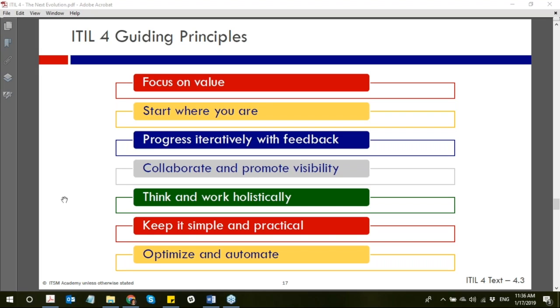Start where you are. Such a critical message. You are where you are right now. There's not going to be any stop doing ITIL V3, start doing ITIL 4. You're just here, right? You're here now, your organization is where it is, and we all need to just progress iteratively with feedback as we make our way through our continual improvement journey. Progress iteratively is such a key concept in Agile.